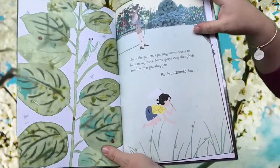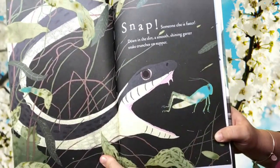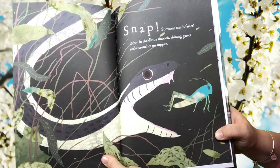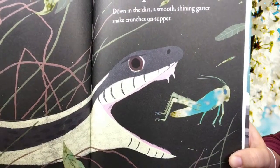But what do the grasshoppers do? Snap! Whoa! Someone else is faster. Down in the dirt, a smooth, shining garter snake crunches on supper. Who is the snake eating? The garden snake is eating a cricket.